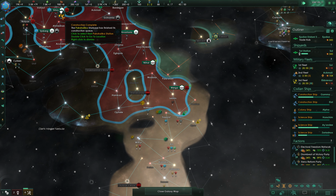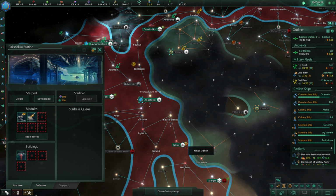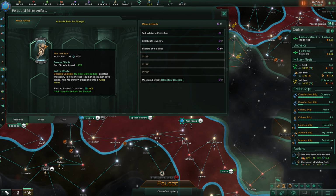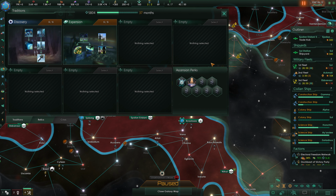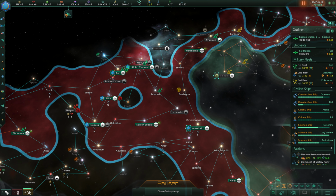Complete. Okay. So we've finished our construction queues in each of our stronghold stations, and we can activate our relic if we wanted to. I think we hold off on that because I would like to continue getting our Ascension perks, but that's something that we can do in, like, the late game. Cool.